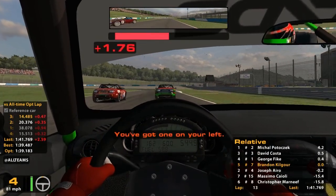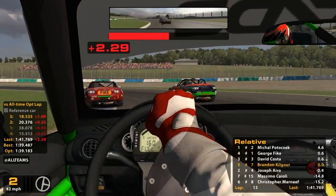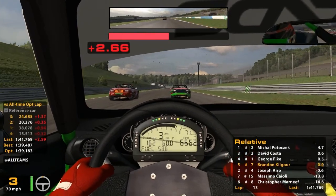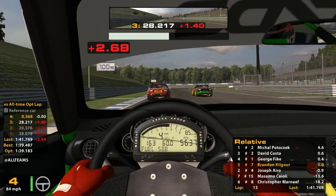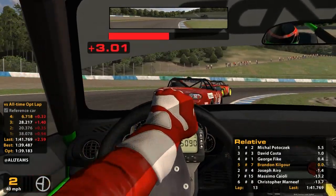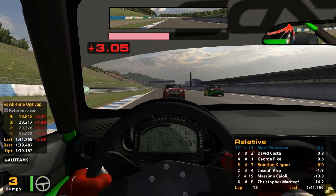Thank you. Got one on your left. Clear on the left. He has no idea what he just got into, though. We having some fun back here. Oh, he might be hurt. Oh! That screwed my run.